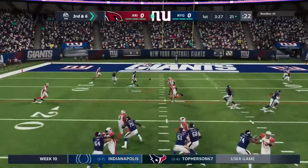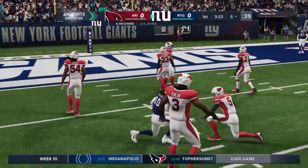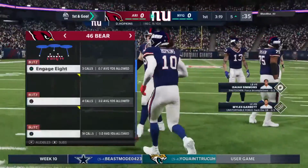On 3rd down, he'll drop to throw. Then he's got the completion to Hopkins. And able to get him down, but he does reach the 5. 1st and goal at the 5.